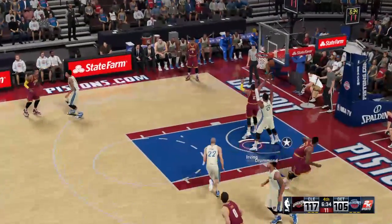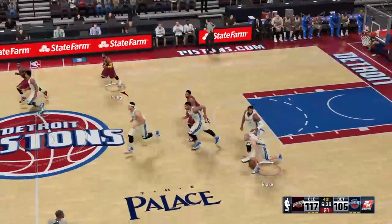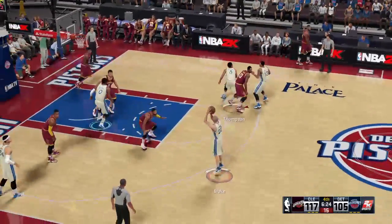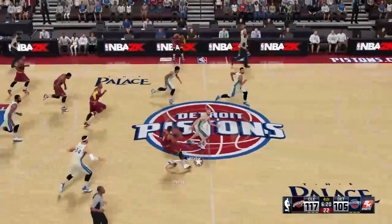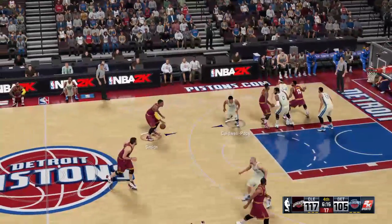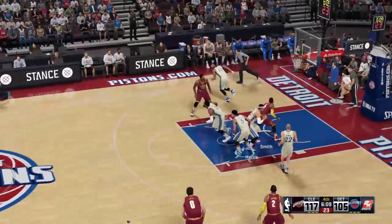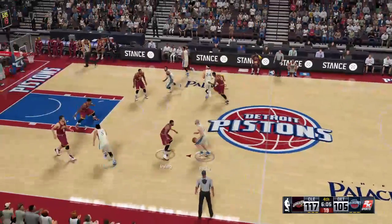Irving drives in. Detroit with the rebound. Drummond's got rebound number 13 with that last one. Caldwell Pope dishes to Morris. Blake for 3. Rebound Love. Love's got 4 rebounds in this game. Smith the pass to Love. On its way from Irving for 2. That doesn't go in either for Irving. Pistons trail by 12.